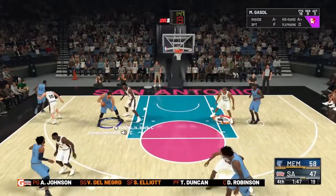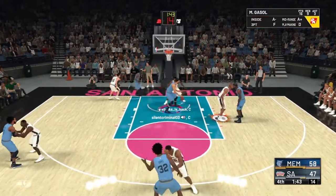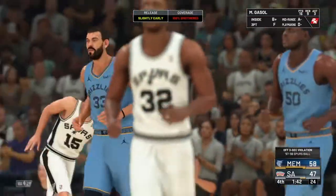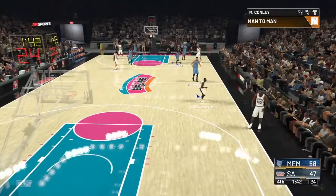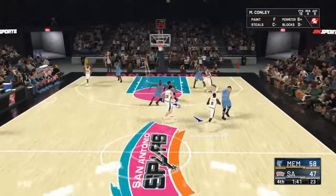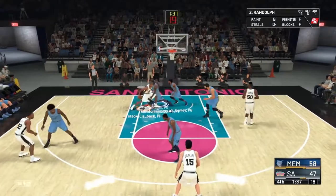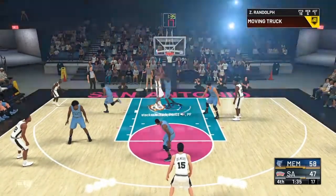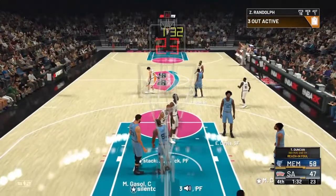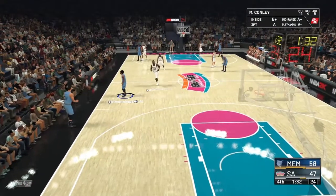Pass to Gasol. A bit under 3.5 minutes left here in the fourth. Missed anyways. The whistle, 3 second violation. Trying to do a hook shot. Spurs trail by 11. And here's Duncan for Mike Conley. Good from Duncan. And Tim Duncan gets the win. Third foul so far.